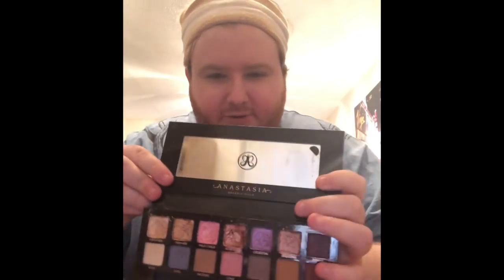And then on top of the lid, I'm going to be doing a halo eye effect, which is where you use a medium-ish colour eyeshadow on the inside of the lid, a dark one on the outside, and then you lay concealer down in the middle of the lid and then pop a really bright colour in there.